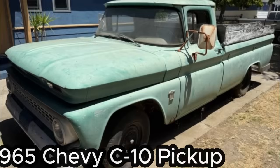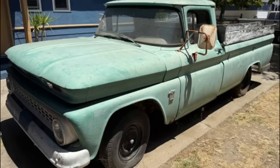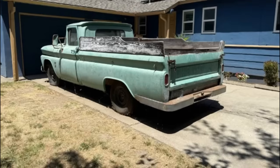Number 6. The 1965 Chevy C10 pickup, $3,000, Sacramento, California. Now here's a golden era classic ready for someone to give it a second life, a 1965 Chevrolet C10 pickup. Priced at just $3,000 and located in Sacramento. This truck represents everything people love about mid-60s American pickups. Clean lines, simple engineering, and timeless curb appeal.